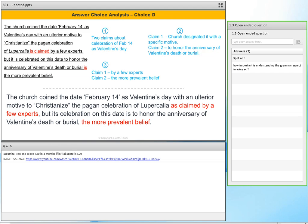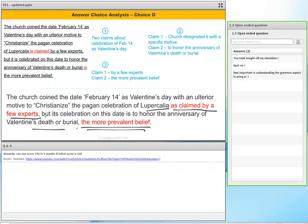Let's look at choice D. Choice D says, the church coined the date February 14th as Valentine's Day with an ulterior motive to Christianize the pagan celebration of Lupercalia, as claimed by a few experts. But its celebration on this day is to honor the anniversary of Valentine's death or burial, the more prevalent belief. Here is the problem in this.